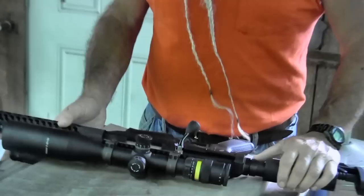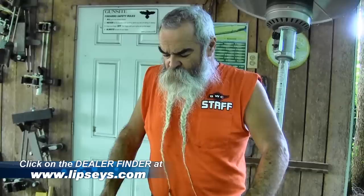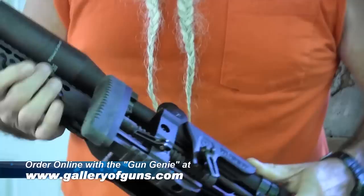It comes with two of these Magpul 10 round mags, but you can use these DPMS 19 and 20 round steel mags. They're not much longer, but the Magpul mags are very good. It comes with two of those. Comes with the adjustment for your trigger. A lot of nice features on this rifle. It's an excellent rifle at a great price.